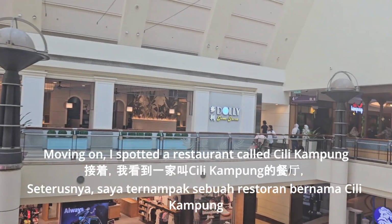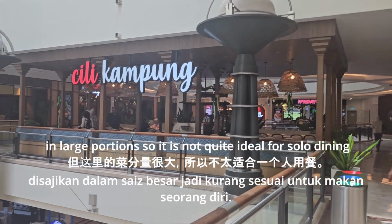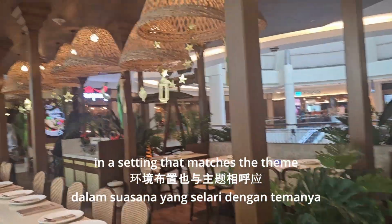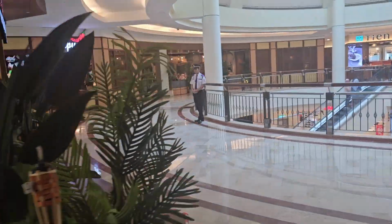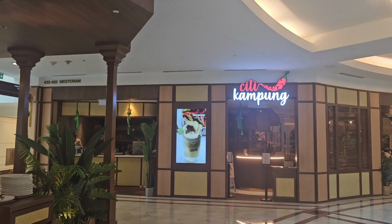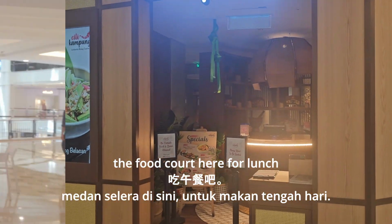Moving on, I spotted a restaurant called Chili Kampung. It caught my interest, but the dishes here come in large portions, so it is not quite ideal for solo dining. Still, it serves authentic Malay-style cuisine in a setting that matches the theme. Maybe one day, we can come back and check this place out properly. And with that, let's head over to Signatures, the food court here for lunch.